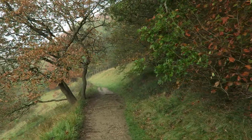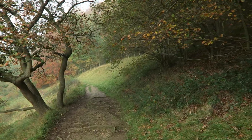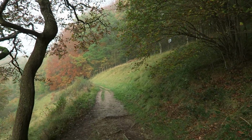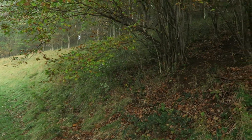This is what this bit feels like to walk it. You may have seen it all covered in snow. And I thought that was all white. Sorry.